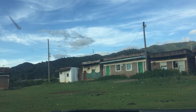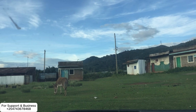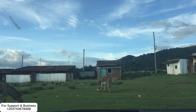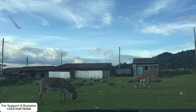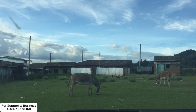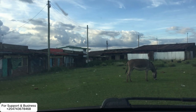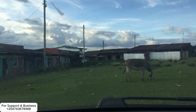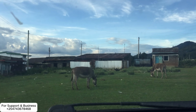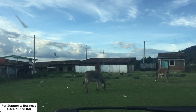You can also see the majestic Aberdares in the background. Beautiful scene. It also seems like we have some nice company. The beasts of burden. They are grazing gracefully right in the middle of the town. Let me try and see whether I can capture the southern side of the town. Well, the fate is the same, pretty empty.